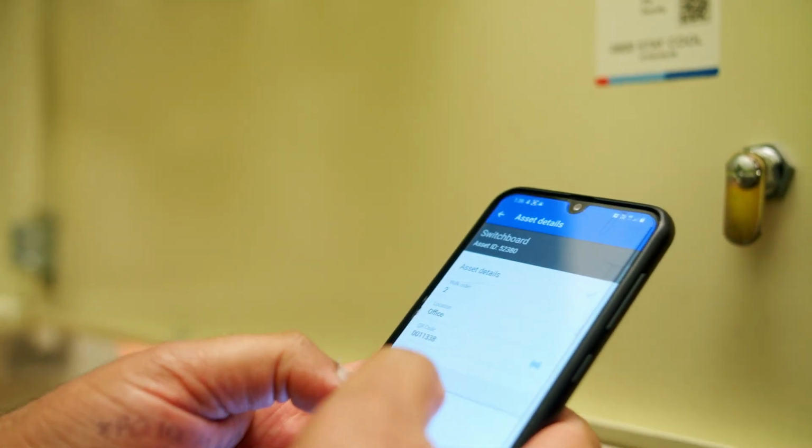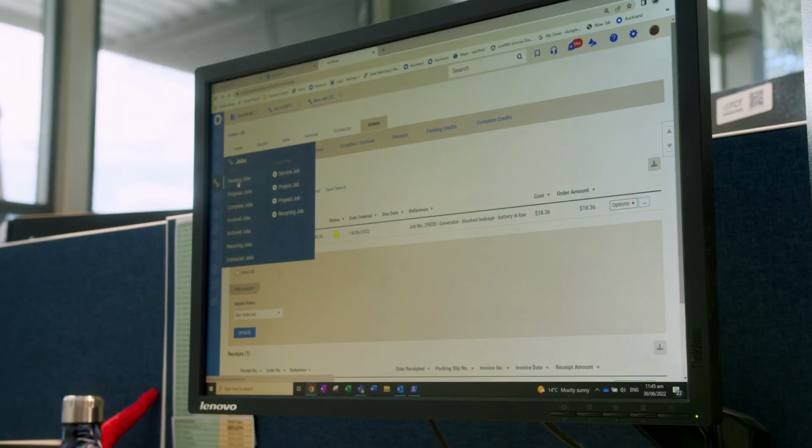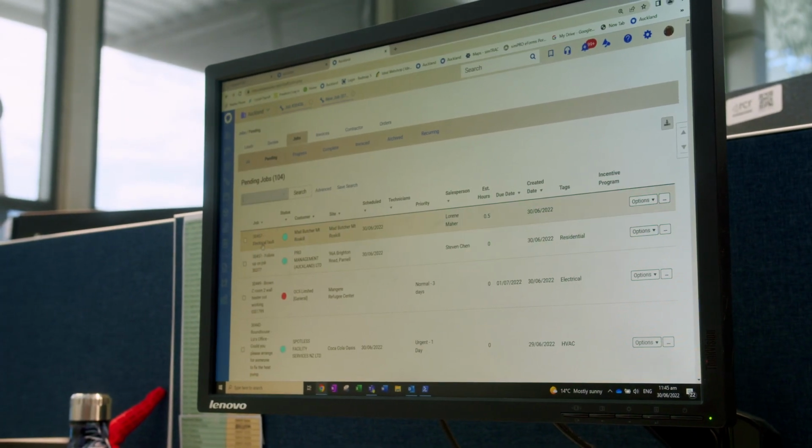Our techs on site, they can write the notes. In the office, we can see exactly what's happening. If a customer calls us, everyone's informed. All of the information's at our fingertips.